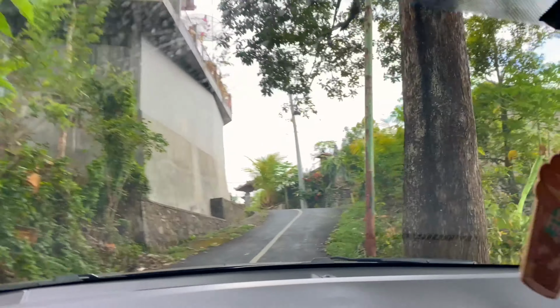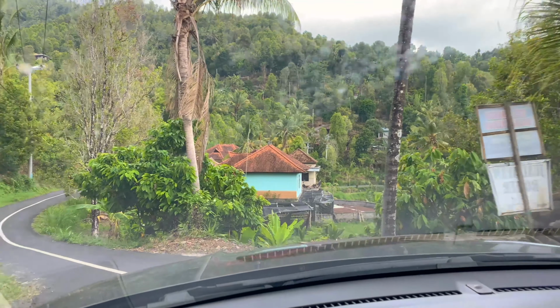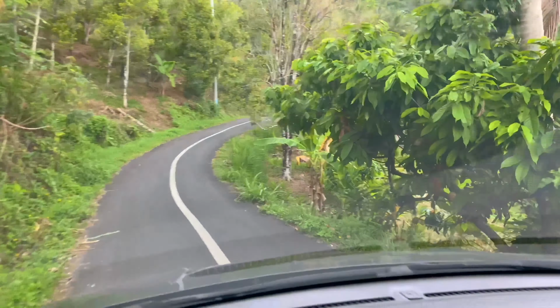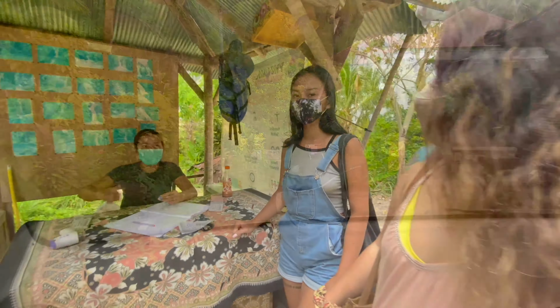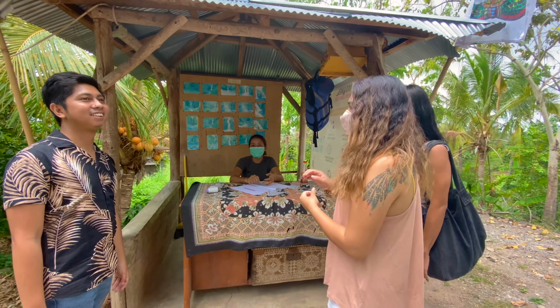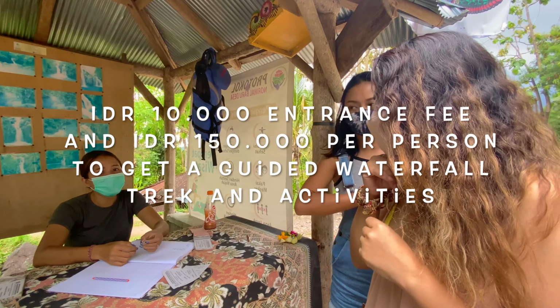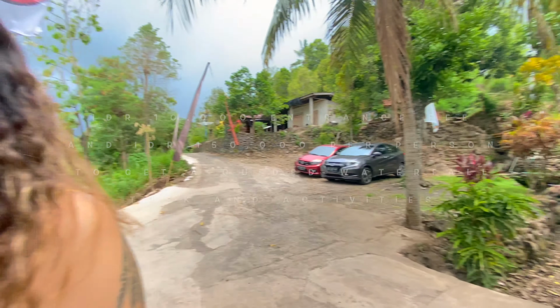It may not be visible here, but this is quite a climb. That's why the passengers at the back are panicking. We finally arrived. We paid 10,000 rupiah per person for the entrance fee and 150,000 rupiah to get a guided waterfall trek as well as activities.